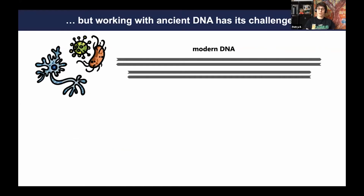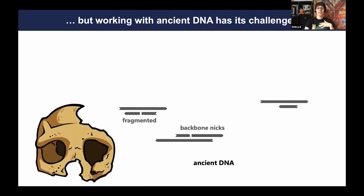On top of that, talking about degradation, the DNA through time: you start with nice long chromosomes, and through time, primarily due to water and oxygen and a whole bunch of chemical reactions as those two catalyze, your DNA will fragment. It's going to accumulate backbone nicks, and it's going to accumulate base modifications. So your DNA is going to look different than the DNA it started as. These are all issues that we can kind of deal with in post-processing once we get the sequences.